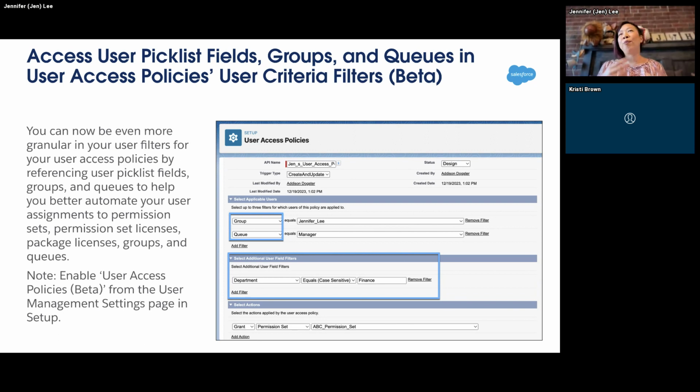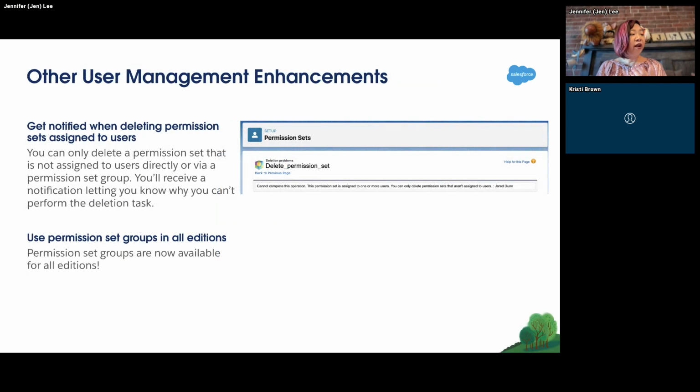So if you could put rules around when certain users should have access to things, why not automate it, right? Like who needs to do things manually? So to enable this, go into setup to the user management settings page and then enable user access policies. And then other user management enhancements.